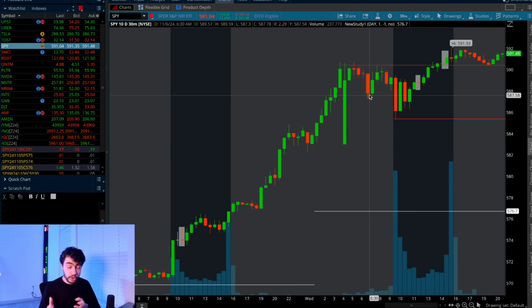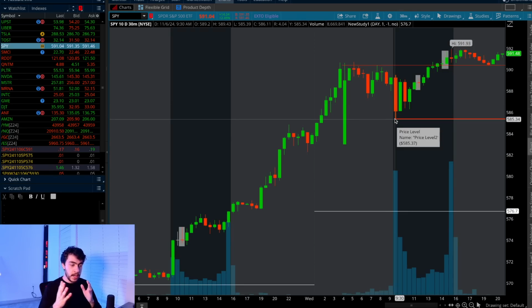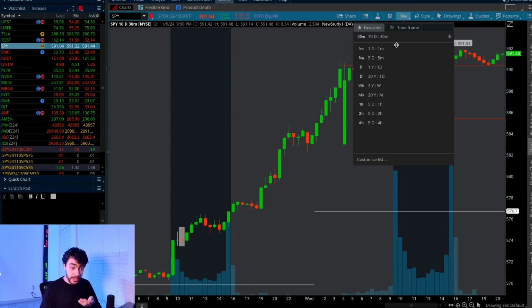So if you play that overall trade, make sure you're setting profit stops, make sure you're selling into the moves. Next level below that is going to be 585.30. Now, if the SPY does flip bearish and the bears do gain control, it's going to be very simple. We are likely to bounce at the gap breakdown level.